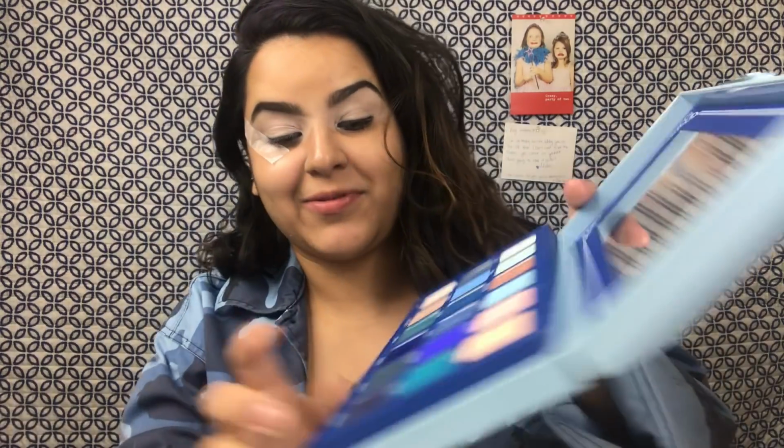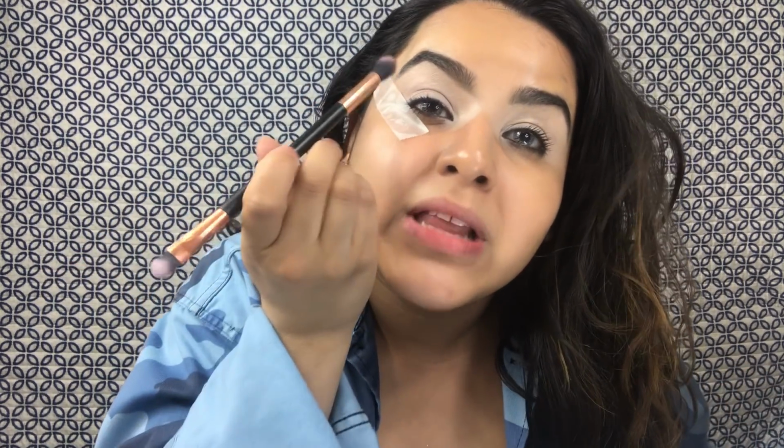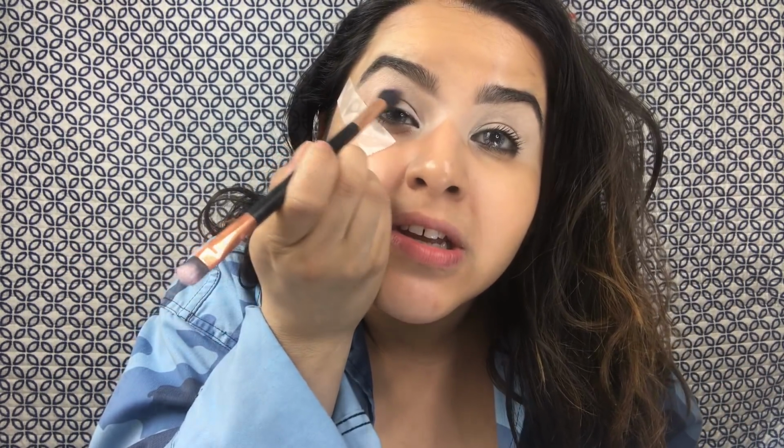So I already have my P. Louise eye base all over my lid and my tape to secure my edge because y'all know I don't trust myself. And the first shade I want to dig in is this one right here. It's called Cremated. It's a really, really, really dark, almost gray blue that I'm gonna be placing all over the outermost parts of my crease with my blending brush from Profusion.